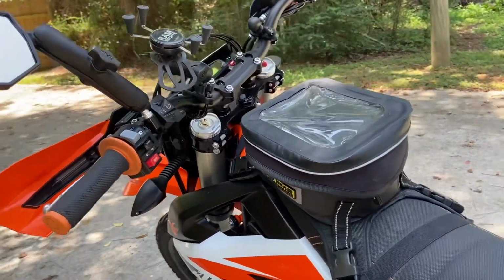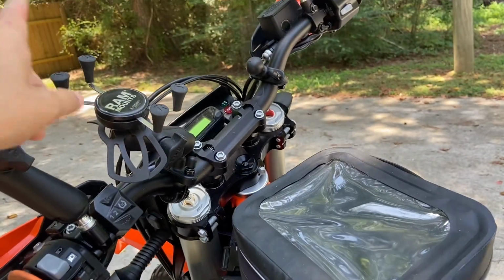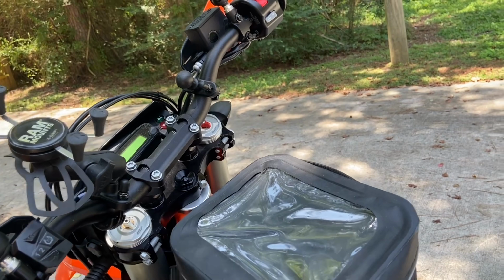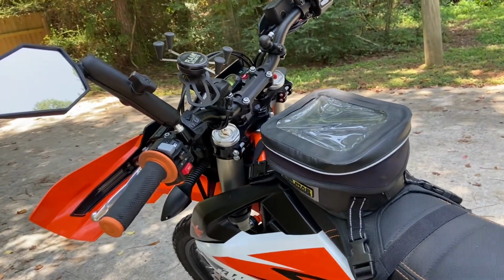So that's one. And then obviously we went over the RAM mount already. The next one I'm going to show you is going to be the Nomad front ABS sensor guard.